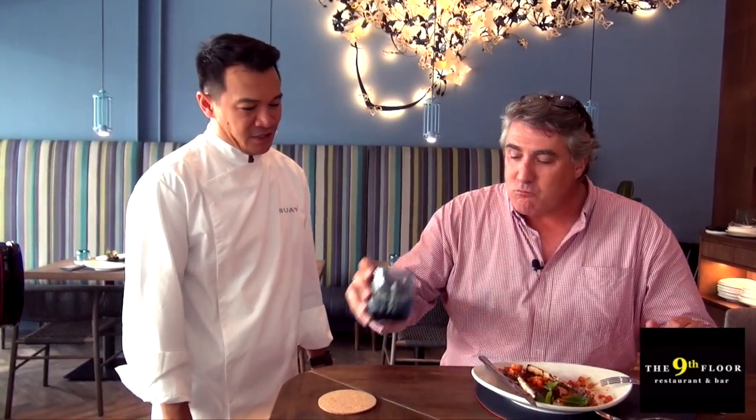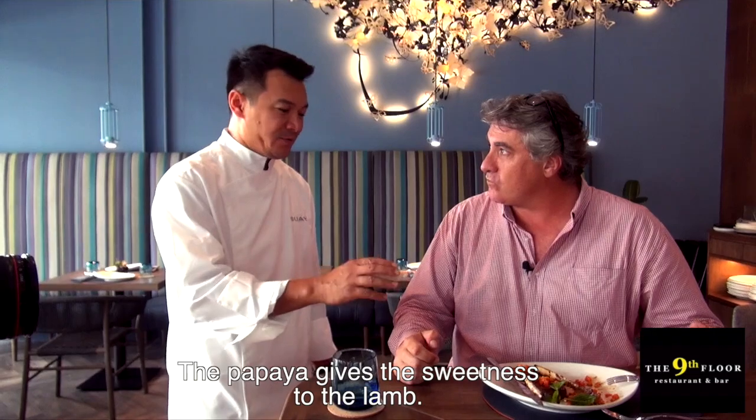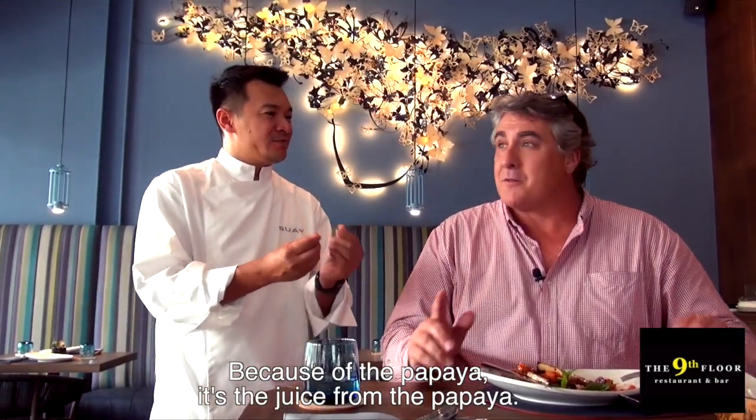Okay, great. The chili powder is clearing my sinuses out nicely. The papaya gives the sweetness to the lamb. Yeah, because growing up, you'd have the lamb roast at home, and you'd always have the mint jelly or the mint sauce, which is also sweet. So you're getting the local Thai papaya as an alternative. And it's juicy. It's very juicy, yes, because of the juice from the papaya.